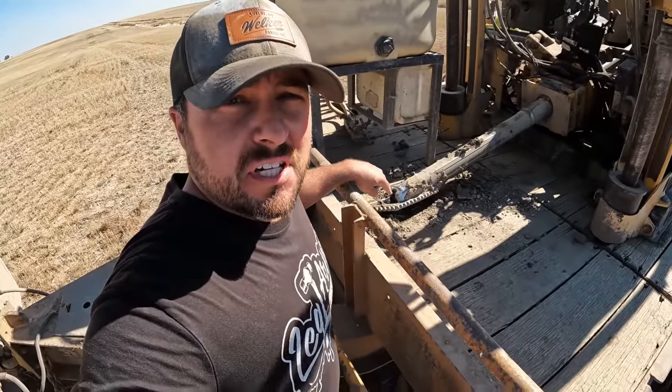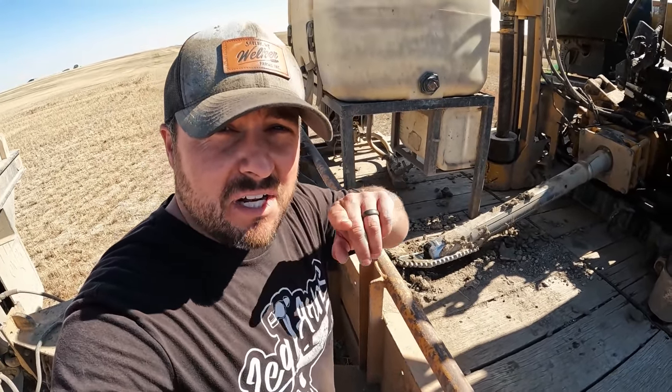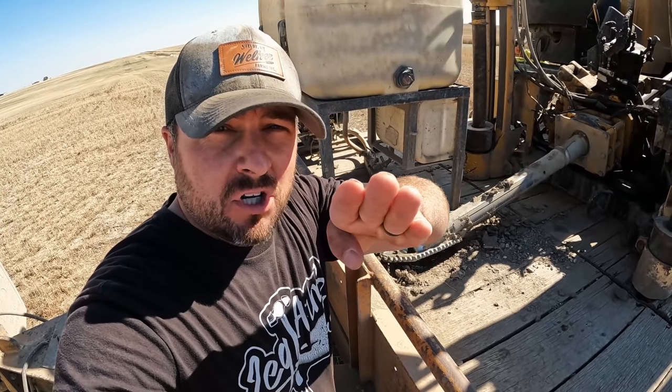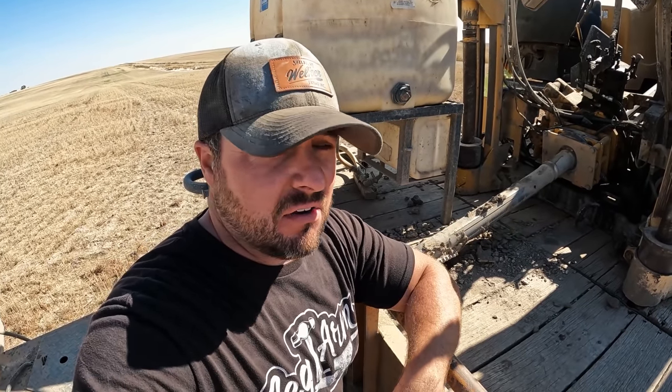If you look closely, this is the bit right here. It doesn't look like a bit, does it? What's neat about it is it's got kind of a spoon shape. When they're boring straight, it spins and shoots water out the front, so it softens the ground. If you want to go in a straight line, it just spins and they keep shoving it in the ground and it will go.